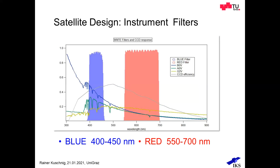One application, one science goal for the BRITE mission was to do something called astroseismology. Which means that pulsating stars, not necessarily the sun, but something like Delta Scuti stars and hotter stars that pulsate, if you can measure the pulsation in two different band passes, then the different behavior comparatively speaking gives you an idea what the geometric mode of the pulsation is, which is not a simple thing if you only have one filter measurements.